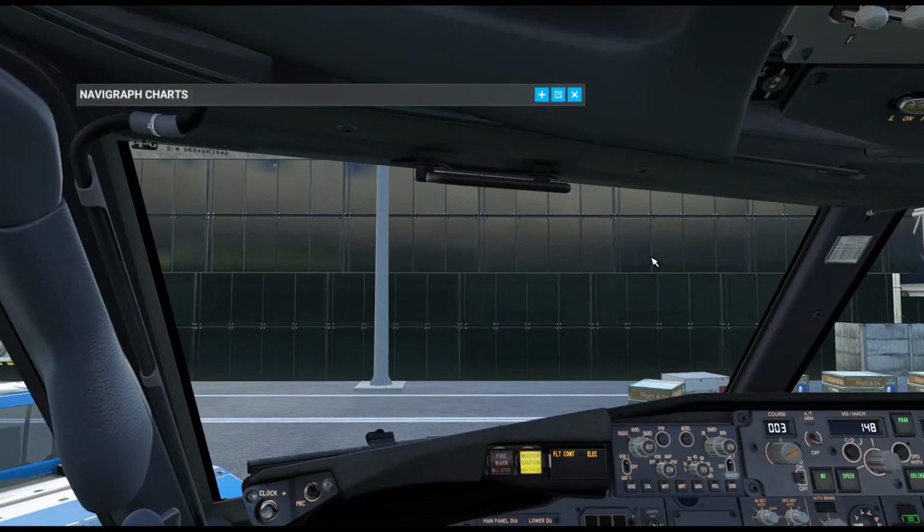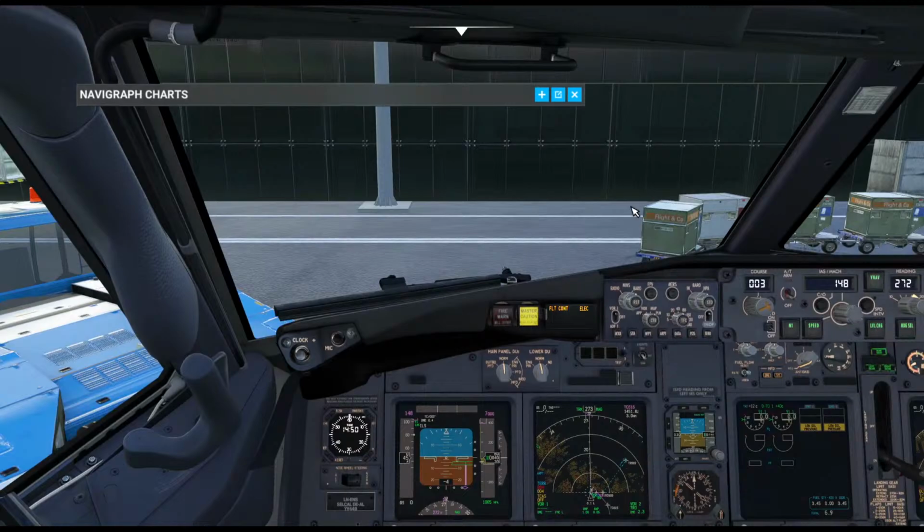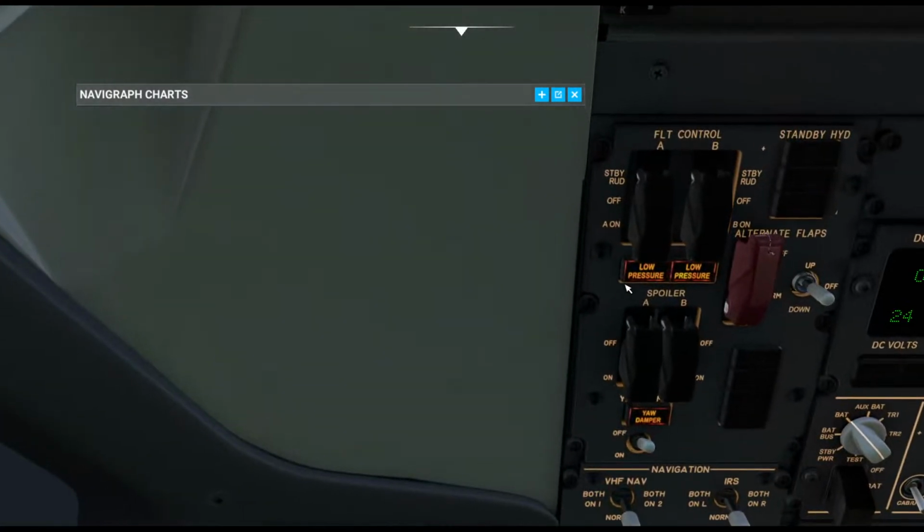22.8. Let me just double check. Vatsim. We could do it online, but nobody's online, so there is no point for me to even start. So continue with the pre-flight procedure.